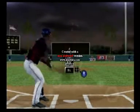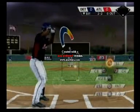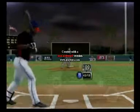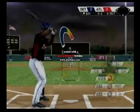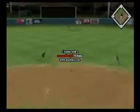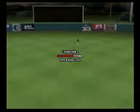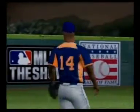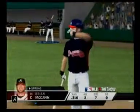The 1-2 offering looked like a slider that time, but it's 2-2. Started to chase that time, but then he wisely holds off for ball three. Brian McCann is on deck. Swing and a hard liner to center field. Jackson is right there, one down. Brian McCann steps in now.